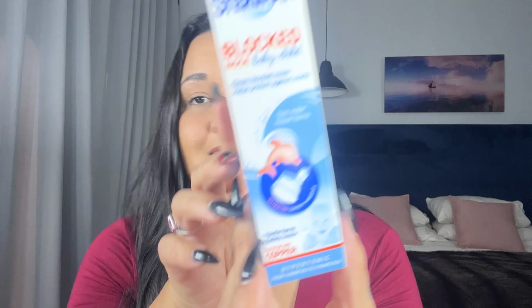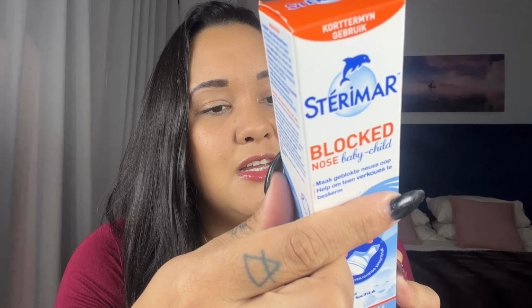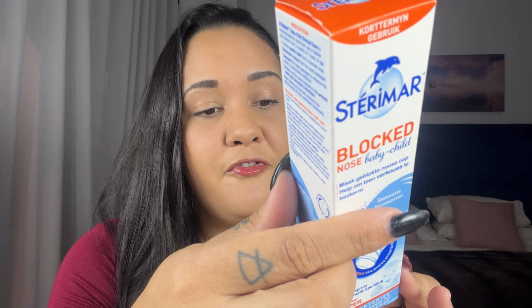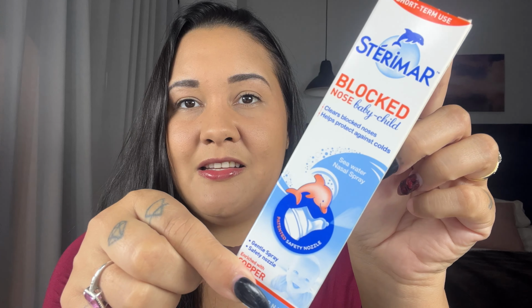The best nasal spray that I found out of all the ones we've tried is this Sterimar Blocked Nose Baby and Child, and it is a seawater nasal spray. So it's basically just like a salt water. It's a gentle spray enriched with copper. From 3 months to 3 years old. I use it on my older kids as well, but this is what it looks like. I just highly recommend it.